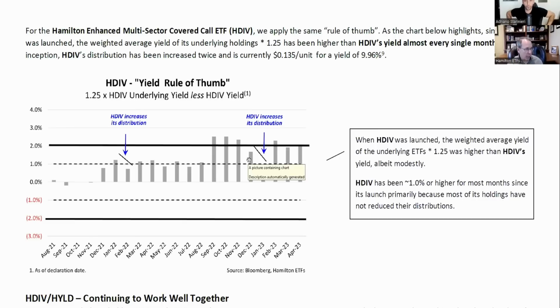If you don't mind me pointing out, HDIP, we follow the exact same rule of thumb, but because the underlying ETFs have a lower yield and a different constituency, the ETFs there don't have the same variability in distribution. We've been able to set it, and you can see that throughout almost the entire time, we have been able to more than fully fund the distribution. In fact, we're now up to 2%. So we'll have to consider how we want to proceed. But this is a good spot to be.